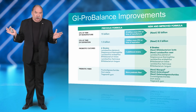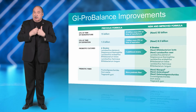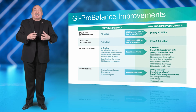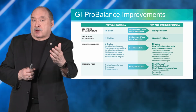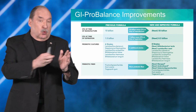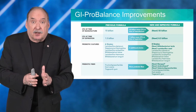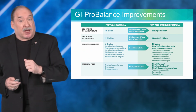A huge improvement. Also, at time of expiration, because this is a synbiotic, which means there's a prebiotic in the container to feed the probiotic so that they can continue to live and thrive until you're ready to use them. On the last product, 1.5 billion organisms were still viable or alive at the expiration date. Now it's 8.5 billion at expiration. We're getting better at what we're doing here. We had 6 strains, now we have 8 strains.